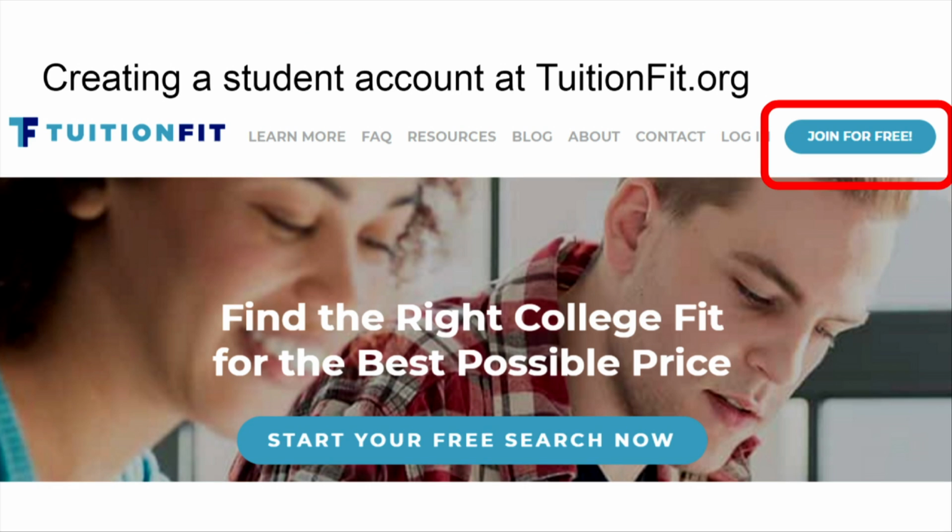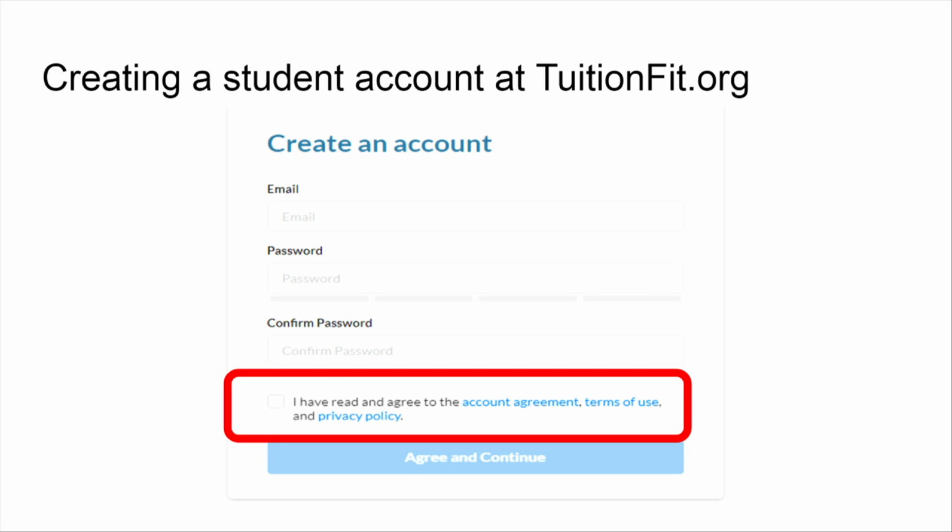So what we're going to do, we're going to do a couple things following this lesson, but the first one I want you to focus in on is just go to tuitionfit.org, and you can do it on your phone or on your Chromebook. Click the Join for Free button, and then on the next screen you're going to see the start process is email. You're going to create a password, and then I've highlighted the red box there, the check box, which just says I've read and agreed to the account agreement and so on. Obviously, you're not going to read all those things, although your parents might tell you they should.